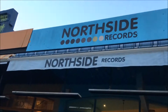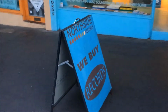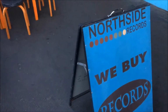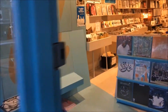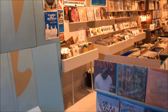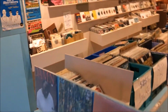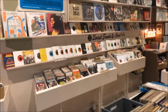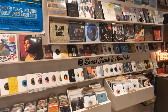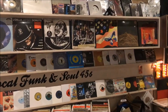I am here checking out Home of the Funk, Northside Records, a very renowned vinyl shop here in Melbourne, specializing in all sorts of genres, but very heavy on the funk, soul, rap, and hip-hop. In fact, this record shop is often referred to as the soul of Melbourne, and you can see why if you just check out the selection they have here.